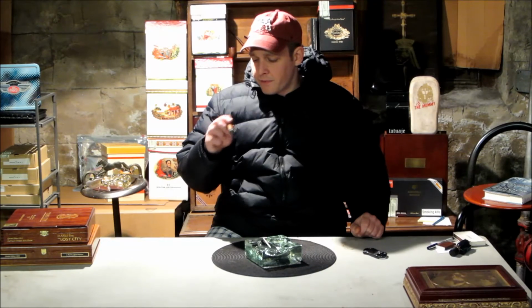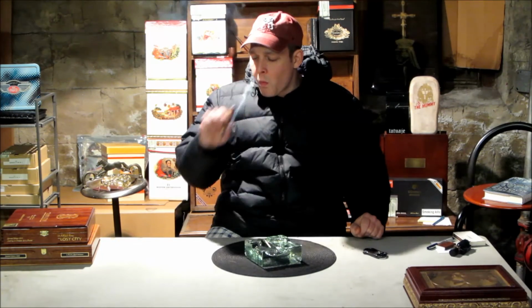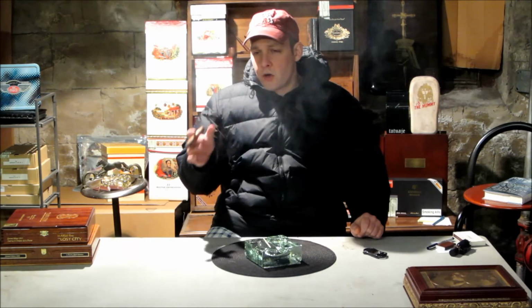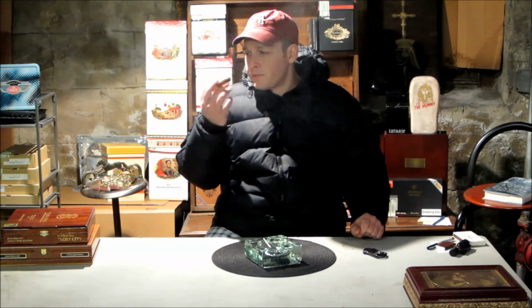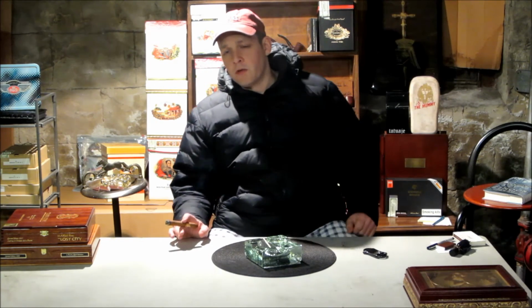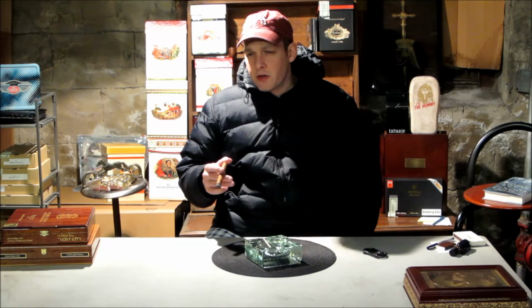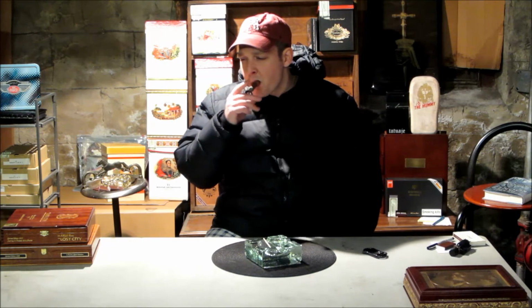Beautiful, beautiful wrapper on this thing. Blow it right through the nose, floral in the nose. Just a very wonderful, sweet aroma. Right now, on the palate, it's mostly just tobacco flavor with a woodiness to it. Pretty woody base with some kind of coffee-esque notes going on, and little hints of that graham cracker and dried fruit kind of sweetness, but a little soft now.